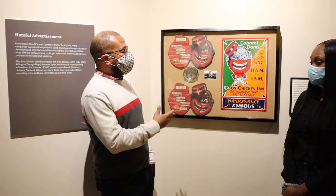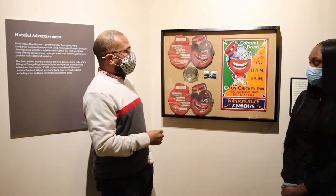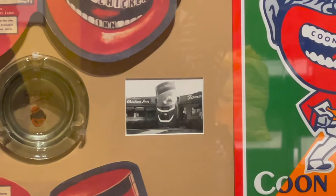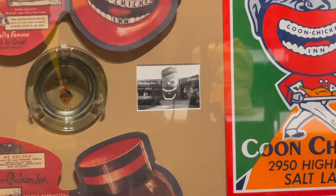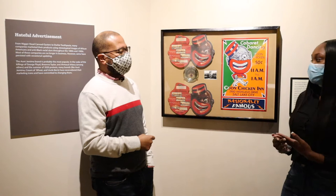And what was interesting about this particular restaurant chain is, if you can zoom in really close to this photograph, it's a picture of the actual restaurant. And to get into the restaurant, you had to walk through this caricature's smile. So Coon Chicken Inn definitely doubled down on how far they were stretching this coon iconography. And also, with the big red lips, that harkens back to the era of blackface, which we'll talk about in a moment. So whenever we think of racism, we think of the South. But this was in the Northwest of the United States.